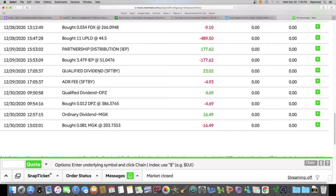An ADR allows them to list their company on 2 stock exchanges, their home country, Japan, and over here in the United States. And it makes it a lot easier for people like you and I. If we want to buy that stock, we don't have to scratch our heads trying to figure out how to buy a stock on the Japanese stock exchange. Luckily, you can just do it the old-fashioned way, which is log into your brokerage account. If you know the stock ticker, you can buy it.